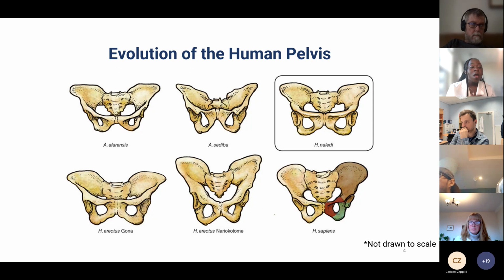Some pelvises are much wider and some are much taller. Some have iliac blades, the upper part of the pelvis, that are much more flared than others. And these impact all those biological processes. So looking at the pelvis can really give us a lot of insight into the life histories and the life ways of a lot of our early hominins, a lot of fossil hominins.